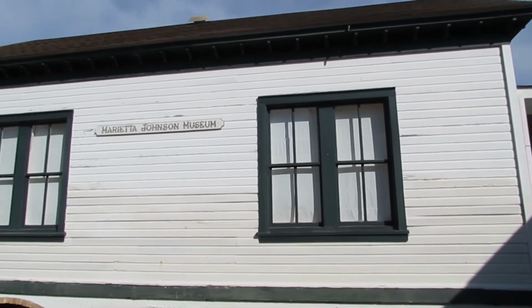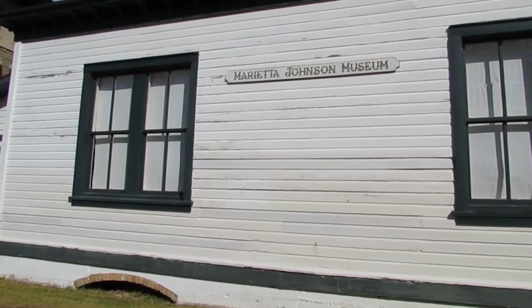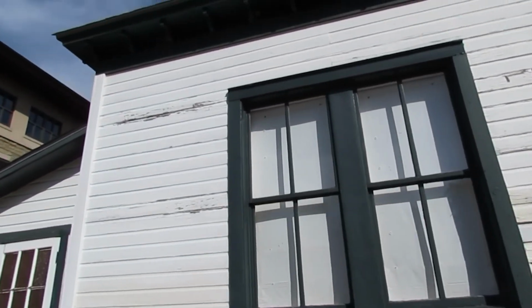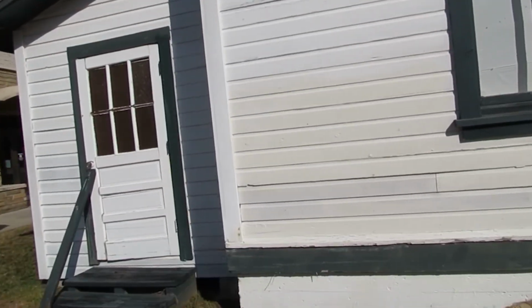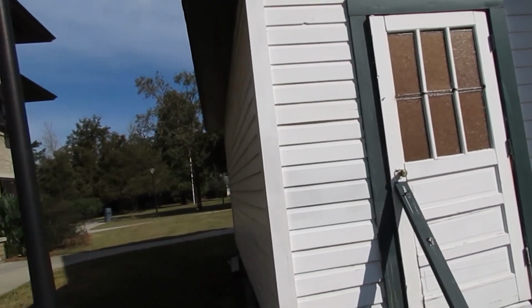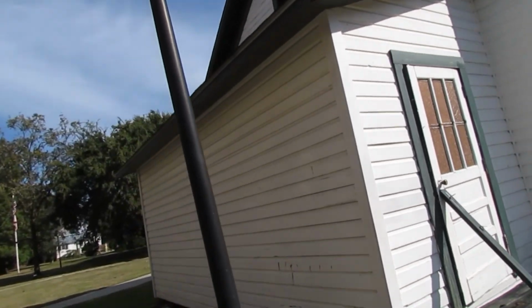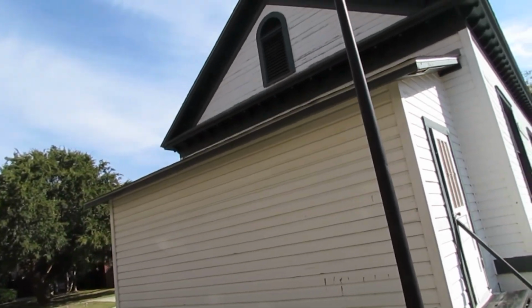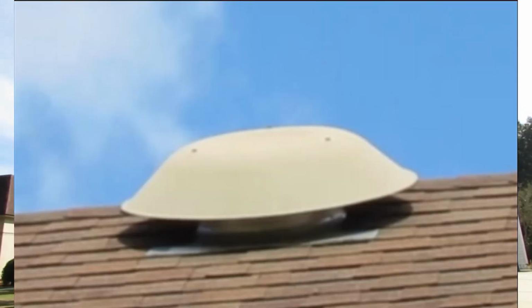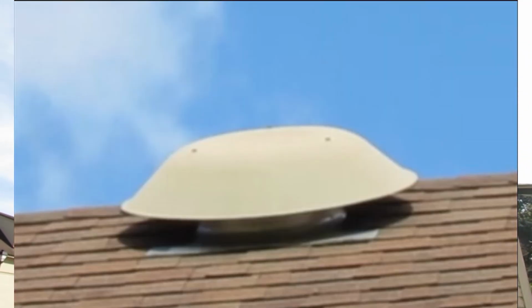And of course now it's marked Marietta Johnson Museum, and that's where I met the director. And she spent quite a bit of time with me, which I appreciate, Rachel. And this utility room, I think, has always been there. And it's got the original gable-end vent up here at the very top. But that's the only one I could find on this. It has powered fans up there now to ventilate the attic space.